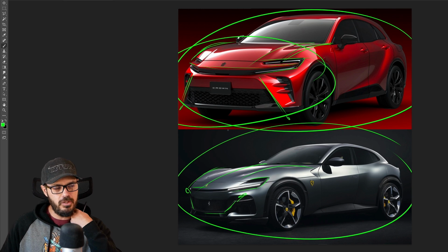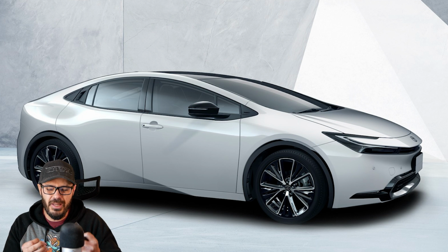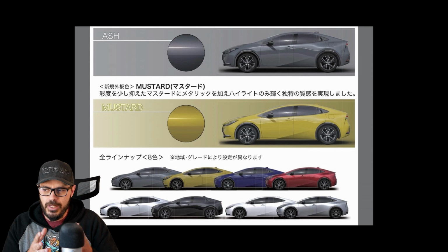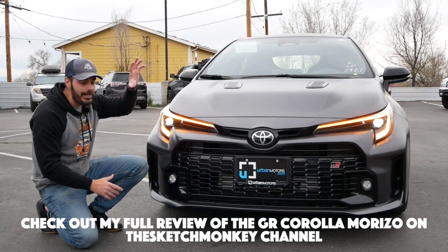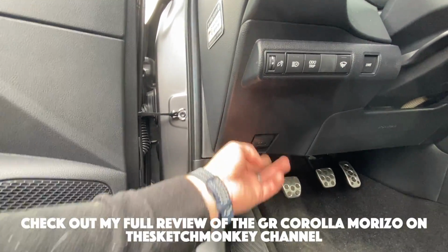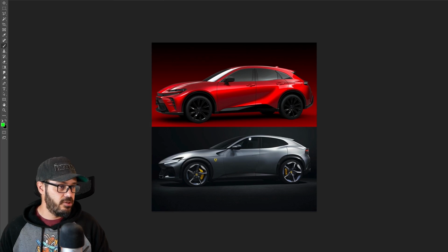Reminds me a lot of the new Prius, which is also a huge improvement, where Akio Toyoda said, let's make a Prius that is great looking and also fun to drive. And I like what he's doing right now. He's creating some nice designs and also adding some sporty characteristics to cars that have historically been very boring to look at and to drive as well. The Prius, and then you have the GR versions of the Yaris and the Corolla as well, which Mr. Toyota had a big part in developing those two.